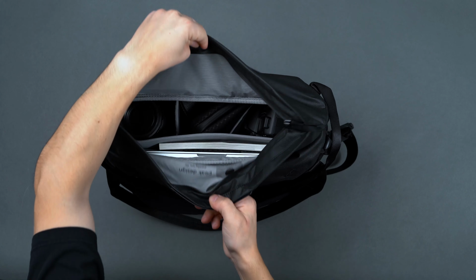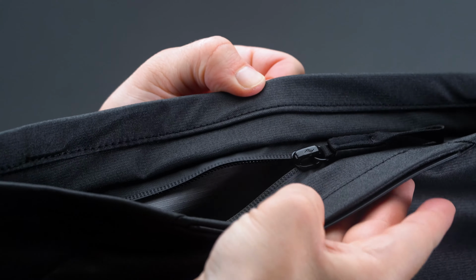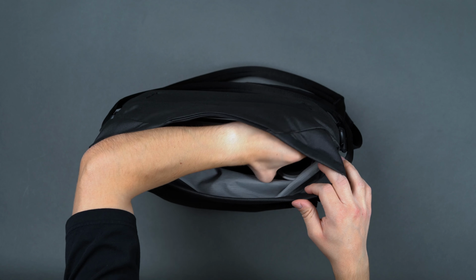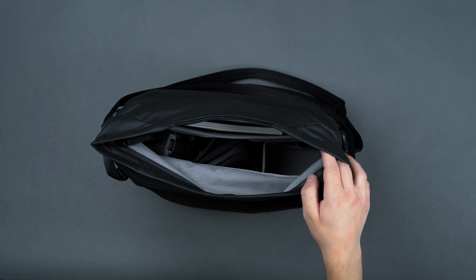However, the Everyday Tote still maintains quick accessibility via the half-roll design, 2 beefy magnetic closures, and a full-length zipper track. Coming as no surprise, the main compartment is organized with padded FlexFold dividers for customization built for lenses, cameras, or any other tech-centric EDC with compatible dimensions.